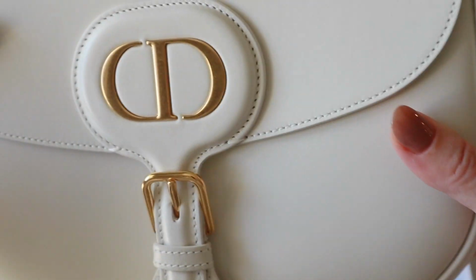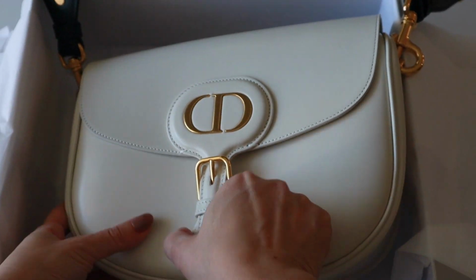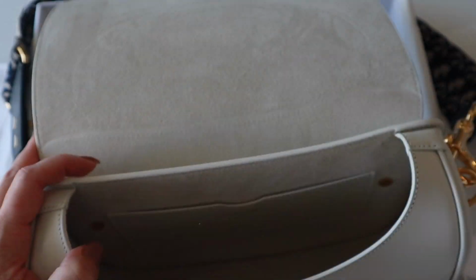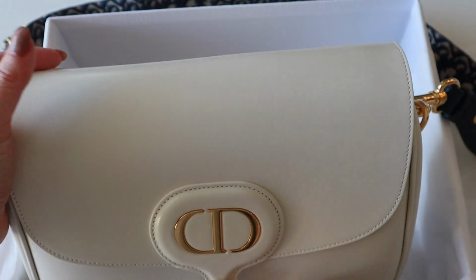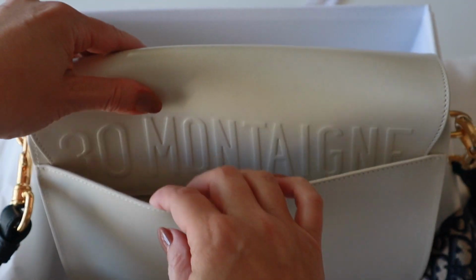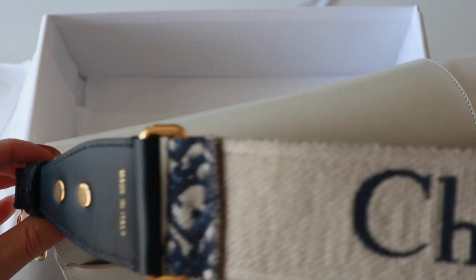My first instinct was to get the black color because I love black and I love black handbags, but it didn't look as appropriate to me as this color leather does. And this color leather is a color that I don't really go for, because I really don't like being too precious with my things.